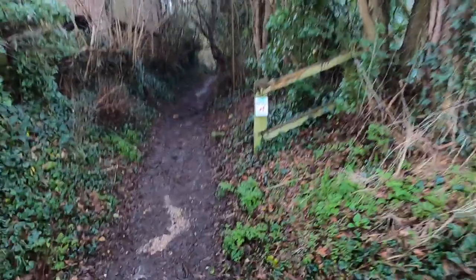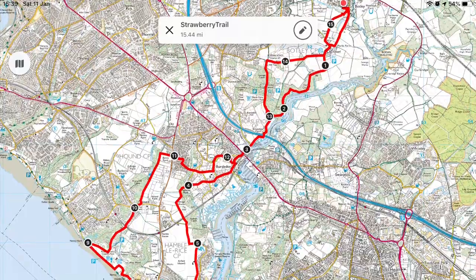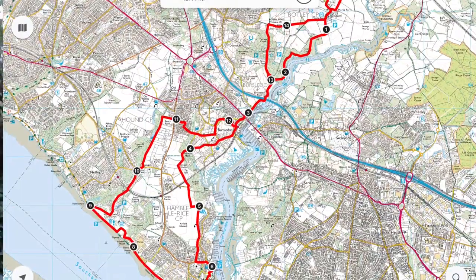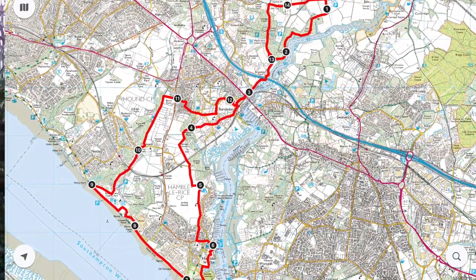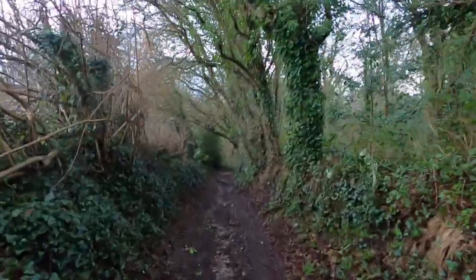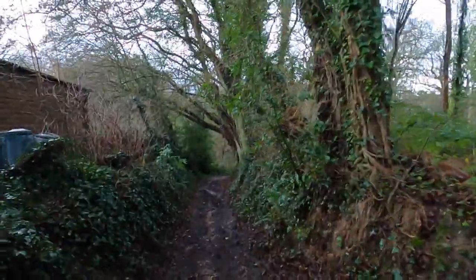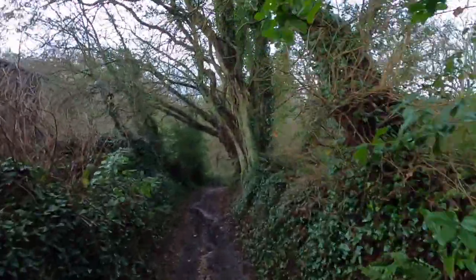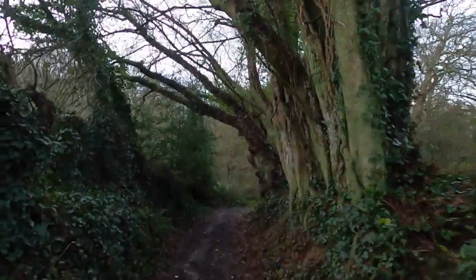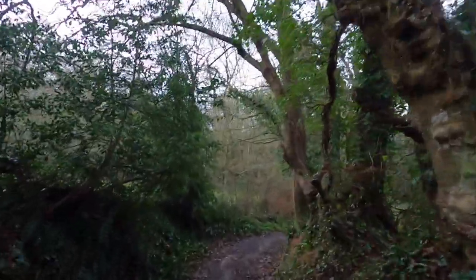And this would appear to be the start of the strawberry trail. I've parked up in a free car park in Botley to take on this trail, which is about 16 miles. Consists mostly of three interconnected circular walks. First one's about a mile and a half, the second one's about 2.5 miles, and the last one's about 9.5 miles.